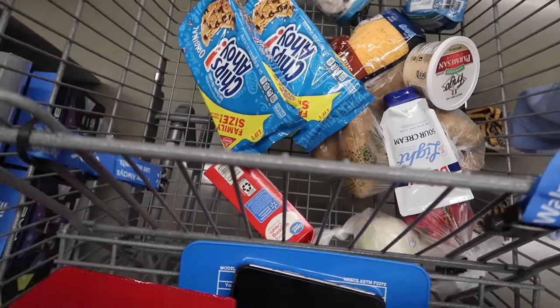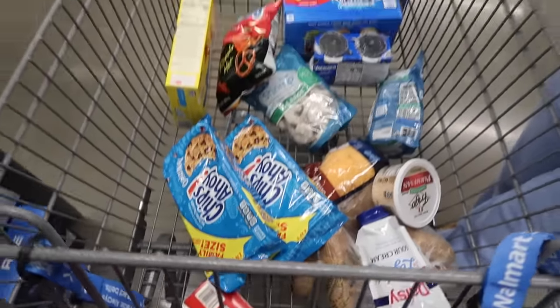Hey. Look, Loretta. They got a new theme. Miss Loretta. All right, y'all. Here go our buggy. We didn't really need that much stuff, so we're about to check out.